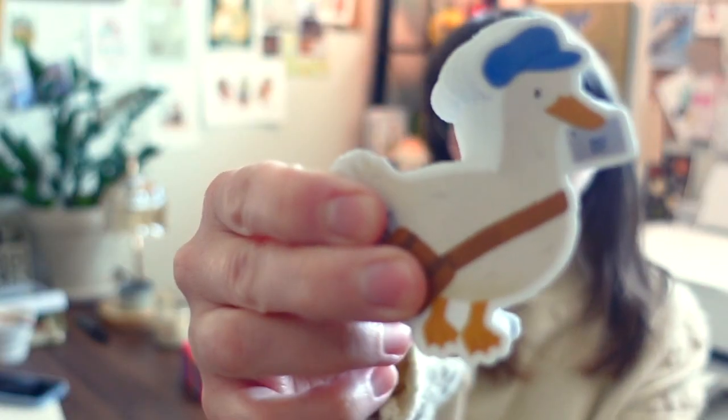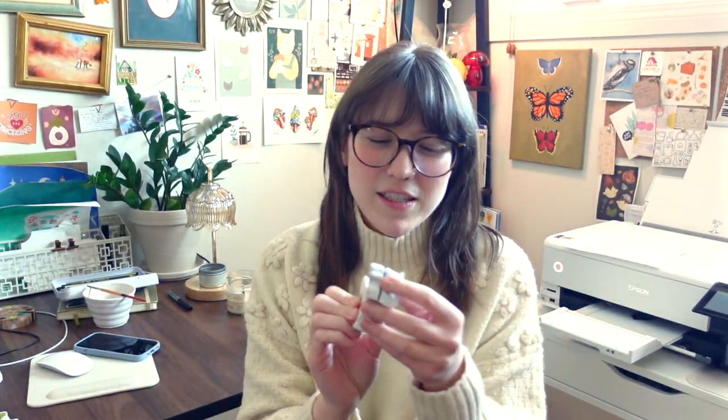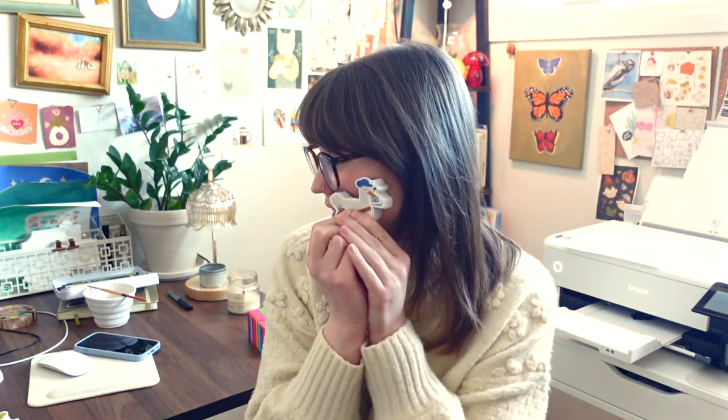The next restock has been in my shop for a long time, but he consistently sells the best out of almost all of my stickers. It's our friend, our savior, our little hardworking pal, Mailman Duck. He sold out again. I've restocked him twice now, I think. This time I got 100, so we'll see how long he lasts. Maybe this is only 50, I can't remember.